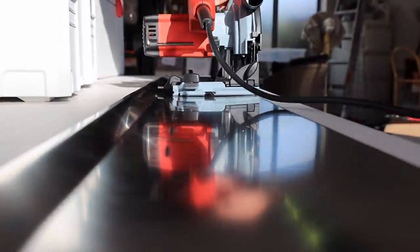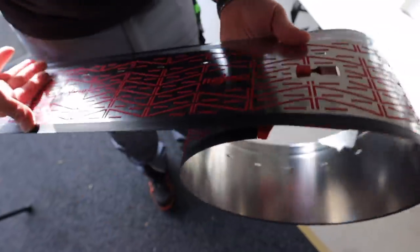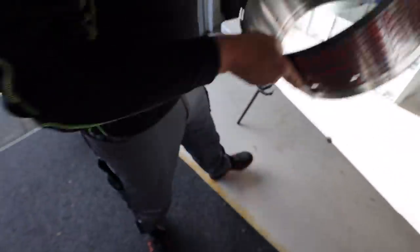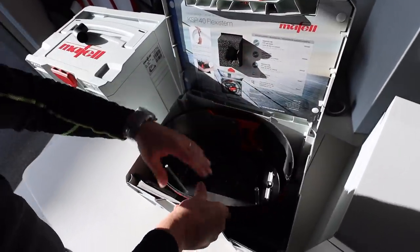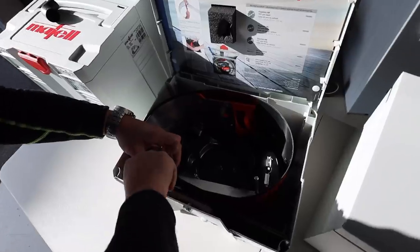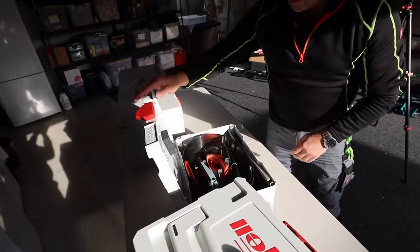And it just goes. So it just fits in there. Clip. Roll it here. And fits in there. Oh, guess what is in there? The manual. You need to read the manual.